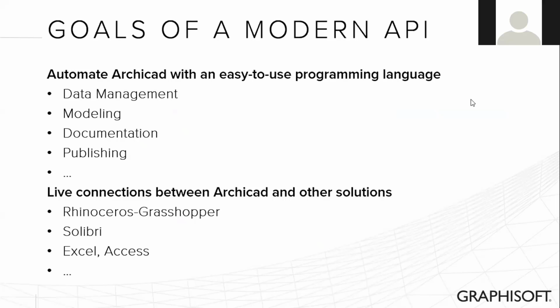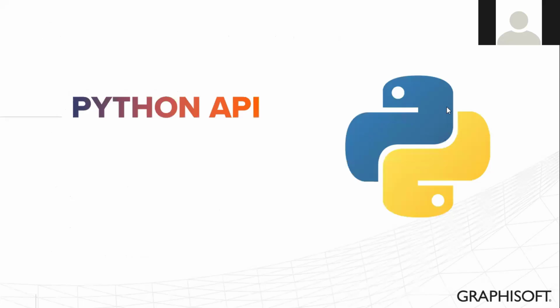And actually, an API should not be used for one tool only, but should be a base for all those connections that we already have with Rhino and Grasshopper, Solibri as well, and later on for data management with Excel and Access, and many others as well. So these are the goals we want to achieve, and how we want to replace the existing C++ API. The first step using this new API is the Python API. What this means is we can run Python scripts from ArchiCAD, and we can automatize our work.